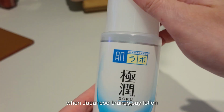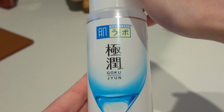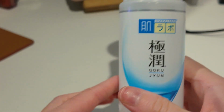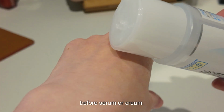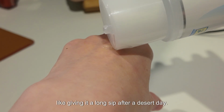Fun fact, when Japanese brands say lotion, it's not a moisturizer. It's more like a hydrating toner or essence. So you pat it in right after cleansing, before serum or cream. It's meant to make your skin drink water, like giving it a long sip after a desert day.